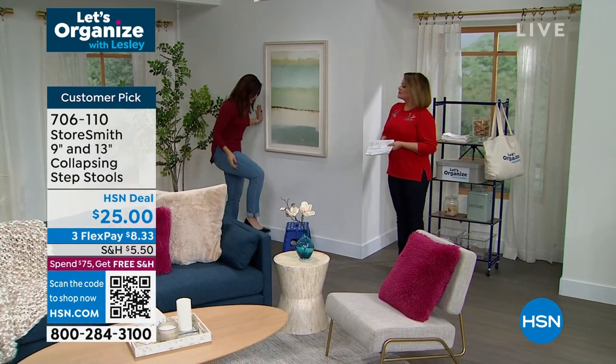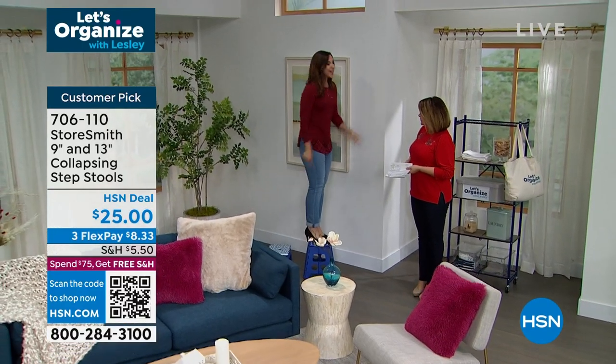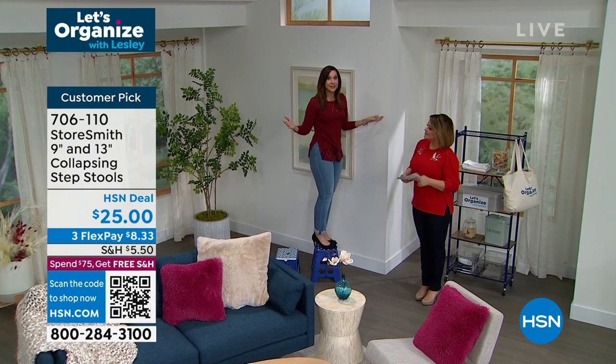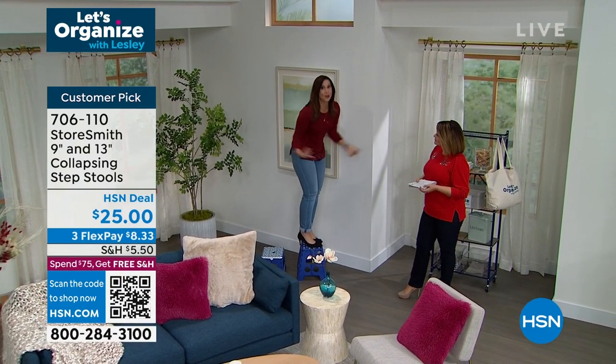You can't get to the stuff. Now, just as easily, I can step on it. That was Isla's idea, and I can simply dust. All of a sudden, my house is cleaner, and I have access to all of my storage.